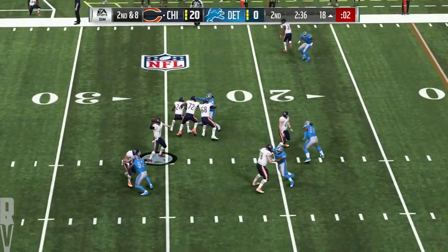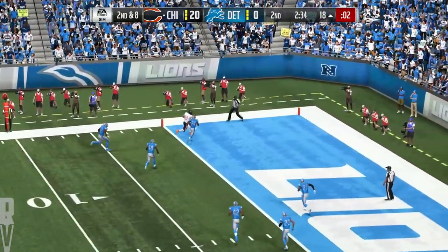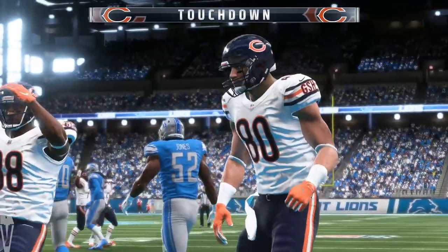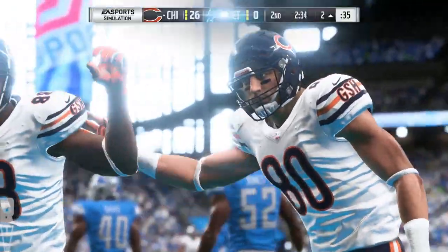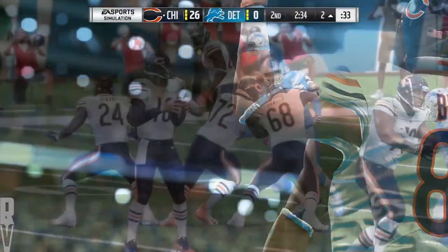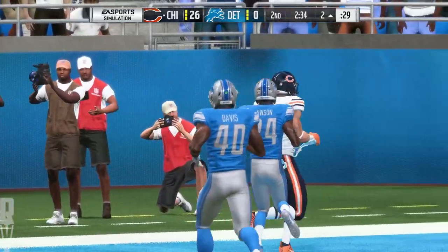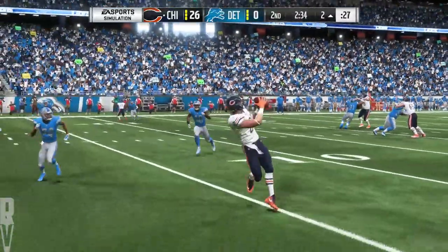Now Trubisky to throw on second. This is caught, and he takes this one in for a Bears touchdown. Trey Burton with his second touchdown here in this first half. And the Bears will extend their lead.